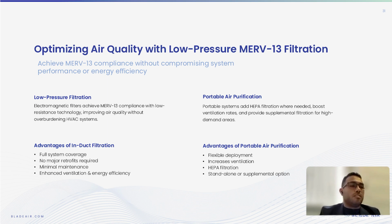In in-duct, we like to talk about low pressure filtration, things like electromagnetic filters that, because of the polarizing technology, can achieve that MERV 13 compliance, but still keep that low resistance and low pressure. So you can improve the air quality without overburdening those HVAC systems. So you're basically getting the same pressure drop as your MERV 8s or even better, that those systems were intended for, while also achieving that higher filtration that's so important as we've highlighted through this presentation.